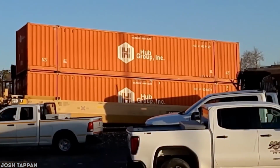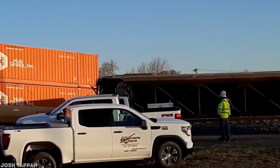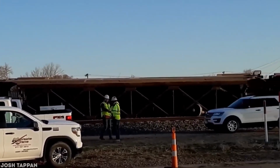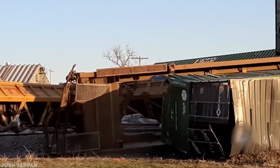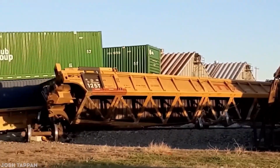In Gibbon, Nebraska, Josh Tappan recorded a massive train accident. The video shows how quickly carriages can derail. The transport company reported after the incident that the brakes of a freight train had unexpectedly engaged for unknown reasons. Fortunately, no one was injured in the incident.